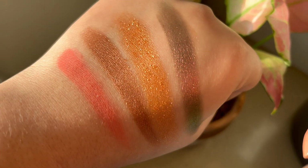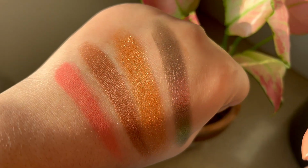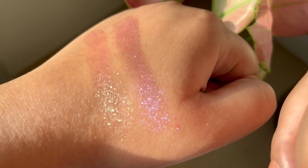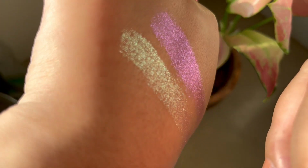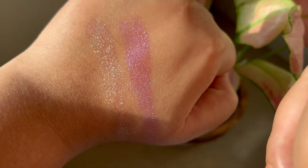So there are 3 mattes, a few shimmers and metallic shades, and these are the 2 special shades. And obviously the special shades are the reason why this palette is as incredible as it is, because the mattes are great, everything's lovely, but it's really the special shades that make this palette so incredible, because otherwise I would not have been able to justify purchasing this palette.